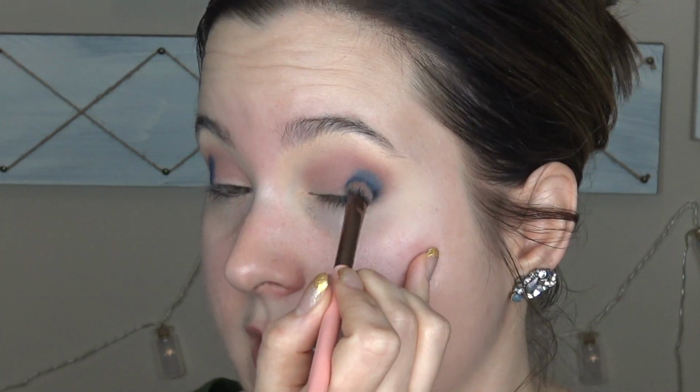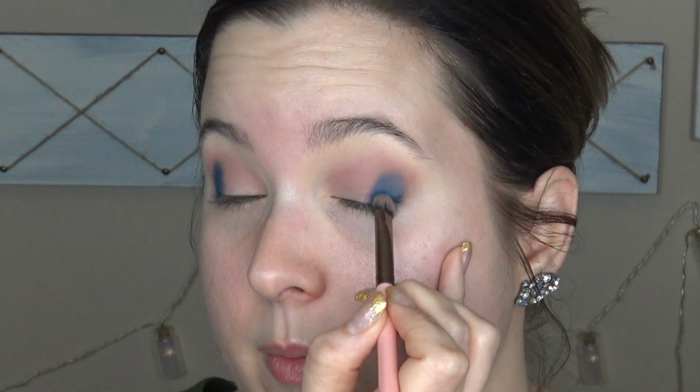Alright, so I'm going to go in with Passionate, which is a beautiful deep matte blue. And I'm just going to start packing that on the outer corner. Ooh, see this formula, you guys, this color. I love the color story in this palette. I wish this one had a pretty turquoise shade in it because then it would be such an excellent dupe for the Huda Beauty Retrograde palette, seriously. And I just feel like this is missing that pop of turquoise. It would be so pretty in this palette. This is the kind of palette that when you're not an expert, it makes you feel like you're an expert.